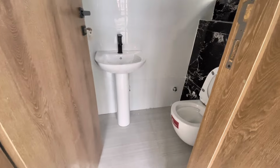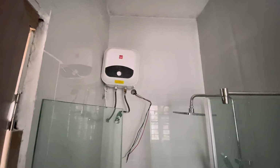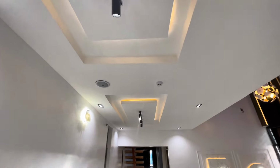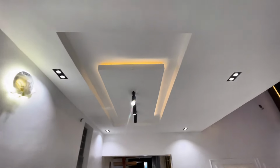Then let's proceed, guys. This is the bedroom. This is your suspended WC. This is your wash hand basin. That is your water heater. Then the shower, guys. You can see the inbuilt lights, the POP design, and the speaker, guys.